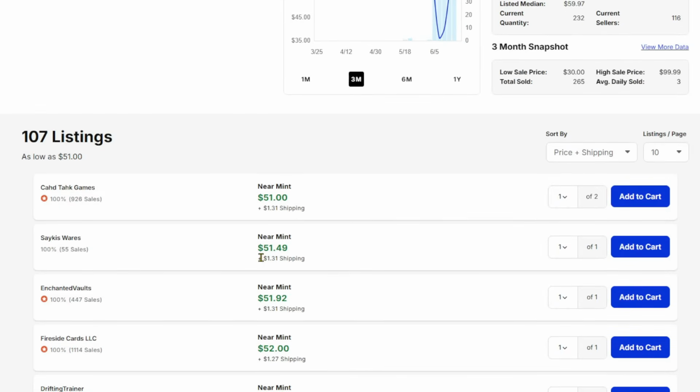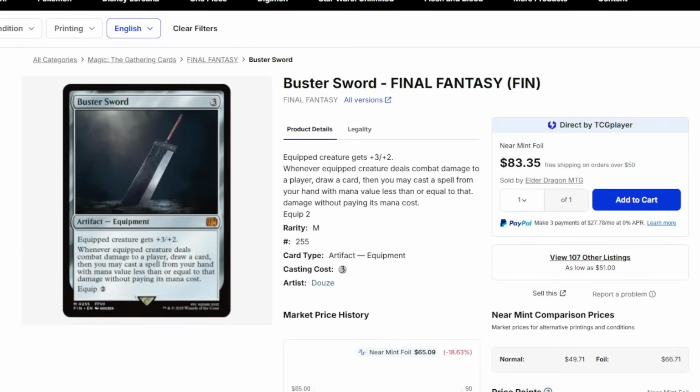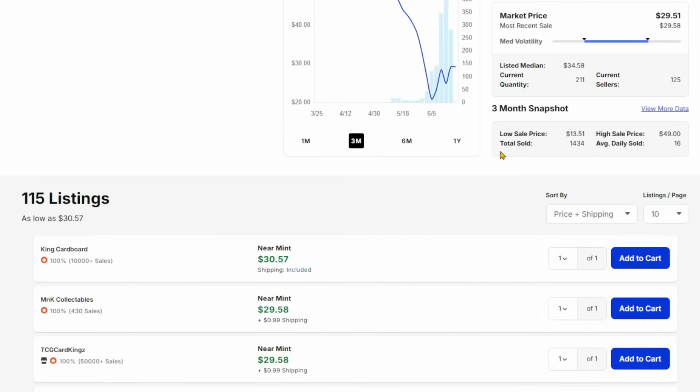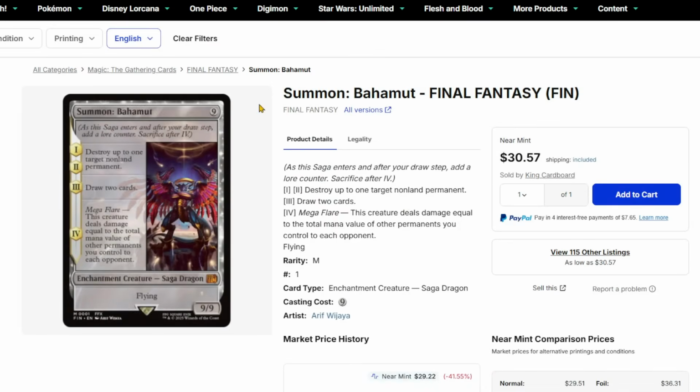Buster Sword just continues to defy trends here. It is $50 plus for the regular one and about $65 for the foil. The borderless one is well over $100, and I think almost into the $180 to $200 for the borderless foil. I mean, there's no rhyme or reason anymore. Nothing makes sense. Bahamut, again, way up, $30. It was down to like 23 at one point. Now it's going back the other direction.